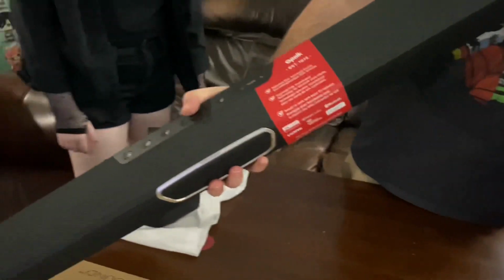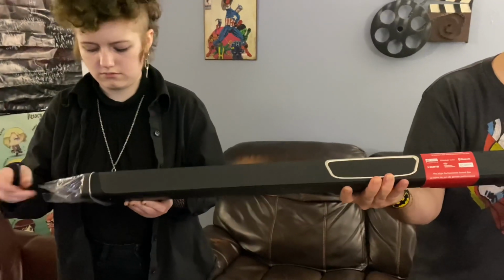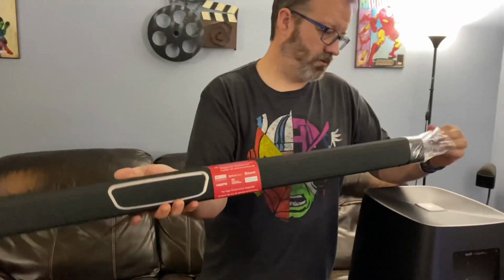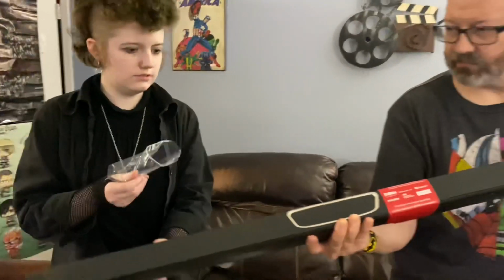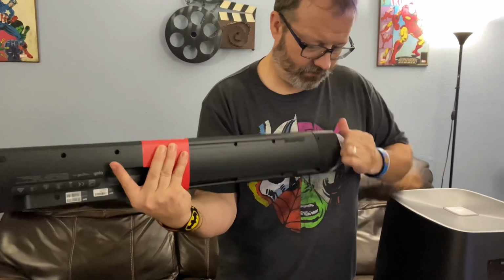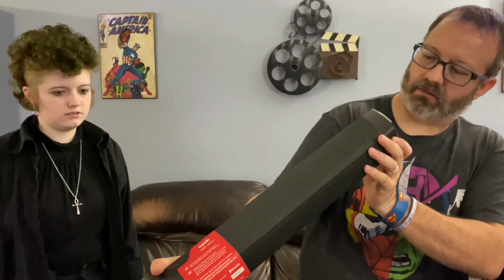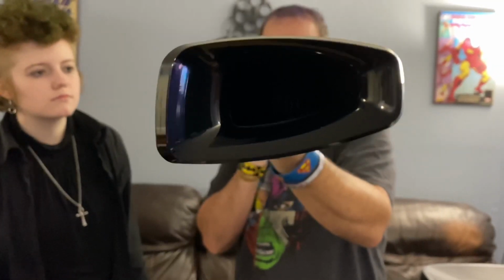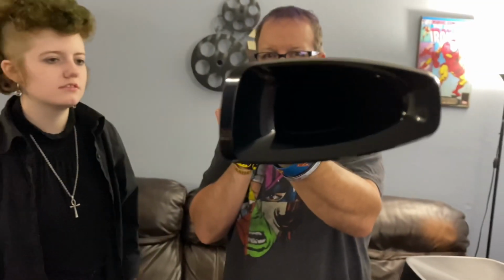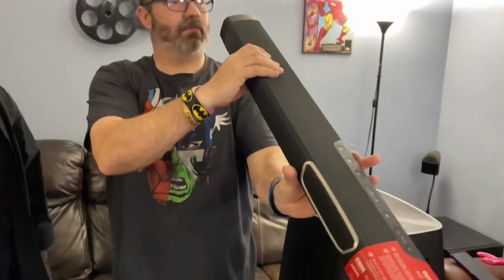Let's get these sides on. Interesting. How's that on there? Just pull it off. Just pulls off? Yeah. There we go. Now what's the use of that? You can see the amp in it, or at least the cooling fins. It's just darkness. Look at the side. Same thing.